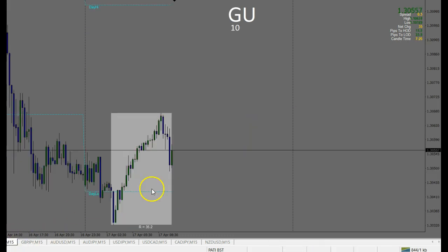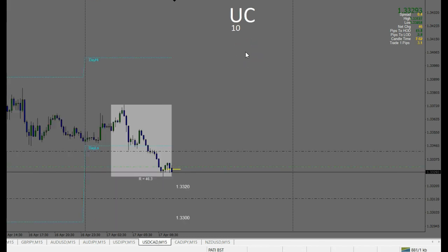Pound US dollar, saw this big pullback here. Pound is playing its usual games, messy price action coming into London, and stopped me out. So I'm down 10 pips at the moment on that. US dollar Canadian dollar was one that I took just before I started the trade plan. So I've taken this short, got in this at 33, looking at that further downside movement, seeing a little bit of profit just starting to show through there.